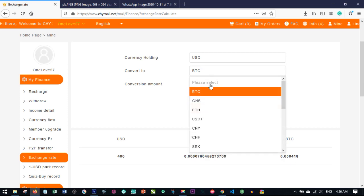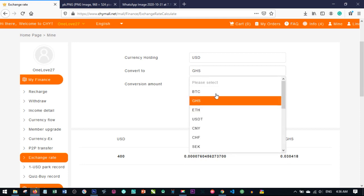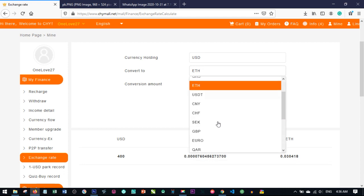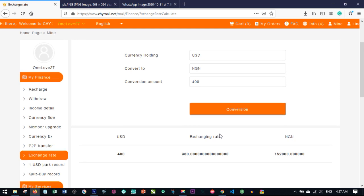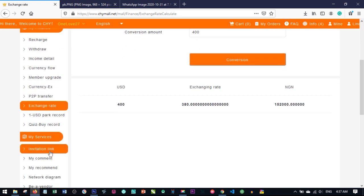If I want to exchange to the Ghanaian cedis, if you want to exchange to your current local currency, you just select any one. If it is Ethereum, if it is anyone you want to exchange to, just go ahead and select. If it is Naira, I click on NG and see how much $400 will give me. If I go ahead and click on convert, they are exchanging a dollar at 380, and 380 times 400, I'm going to get 152 thousand Naira. So this is what you do with this exchange rate.